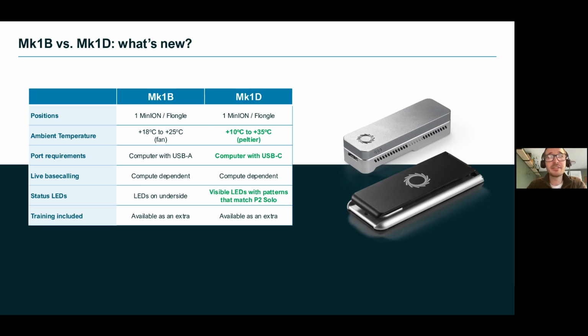As I mentioned in the previous slide, we've really improved the temperature control here. The connectivity, we've moved from USB-A to USB-C, which really enables people running modern laptops to run the device. So, for example, my computer doesn't have any USB-A ports. We've also got a nice IT requirements document, which really helps you choose a suitable computer to run the device. And also, we've designed the Mk1D to be compatible with the iPad Pro. So I'll talk about that a little bit at the end. We've got in the works an accessory that enables you to run the Mk1D off an iPad Pro.